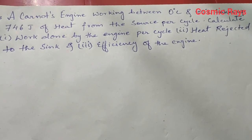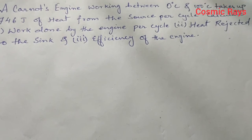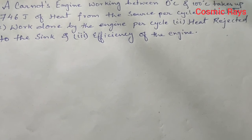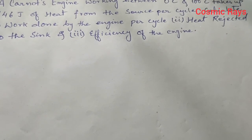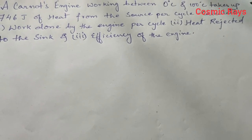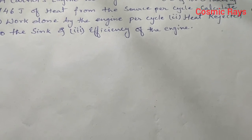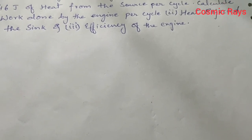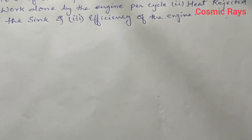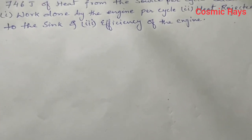So here we have been provided with T1, T2 and Q1. So we know that if an engine takes in heat Q1 from the source, which is at the temperature T1, does some work W, and then rejects the remaining heat to the sink, that is the heat rejected is Q2 and the sink is at temperature T2, then we know that the efficiency is given as 1 minus T2 by T1. So here let's write the given things first.